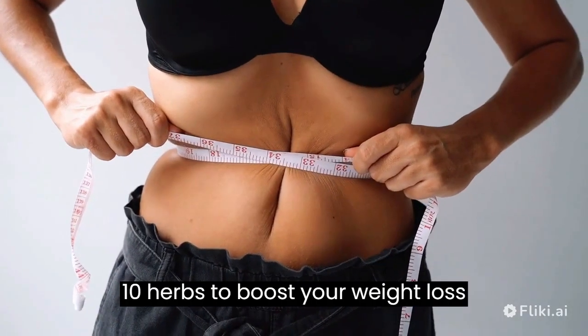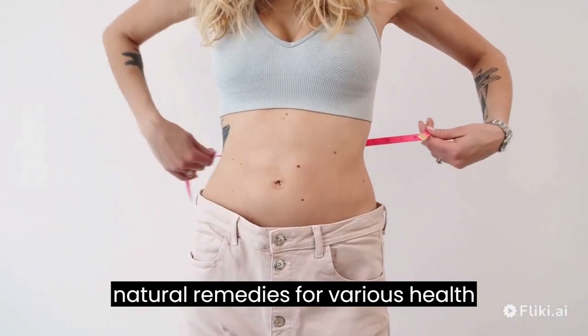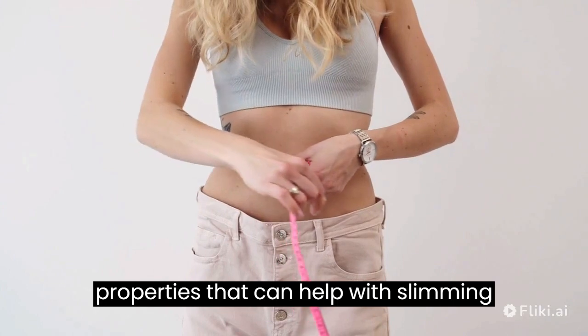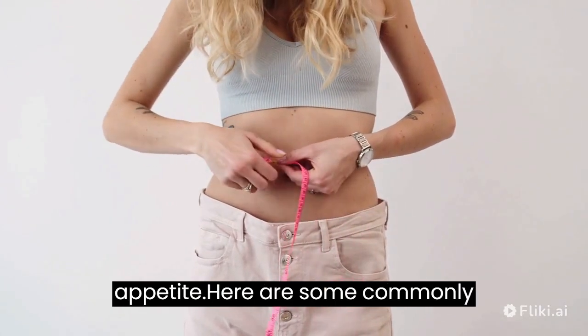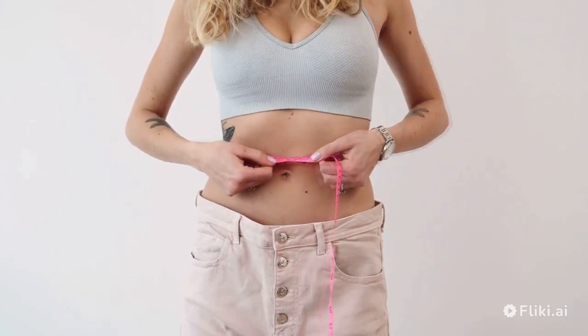10 herbs to boost your weight loss journey. Herbs have been used for centuries as natural remedies for various health conditions, including weight loss. Certain herbs have been found to have properties that can help with slimming by promoting weight loss and controlling appetite. Here are some commonly used herbs that may help with weight loss and how to use them.